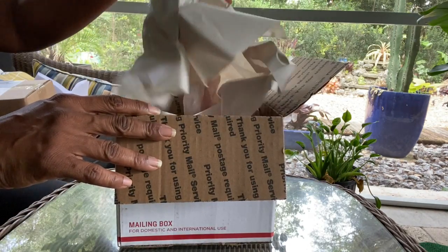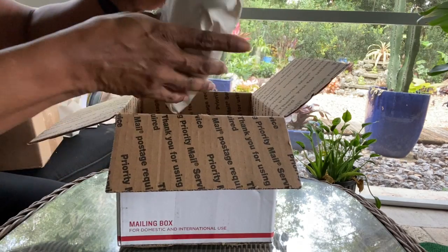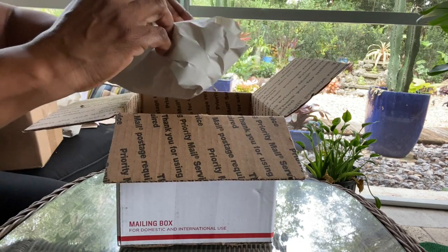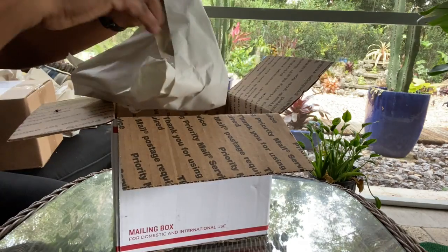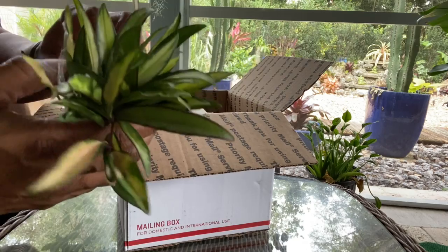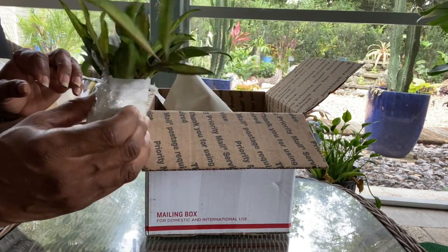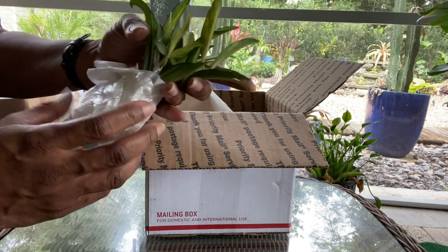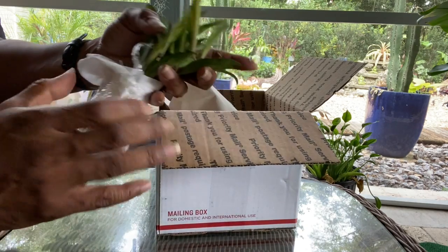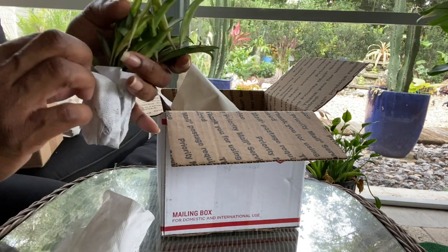Nice and neat. Now this is a bare rooted plant, so I expect to find some dirt in here. And this is the plant all wrapped up nice and neat in some paper. No plastics, so that's nice. And here is my plant. I purchased the Hoya Kentiana Variegated, and the ad said it would be a full 4-inch pot, although it sent bare root.